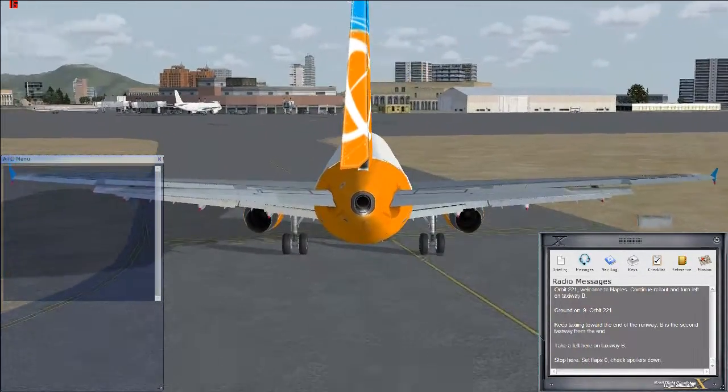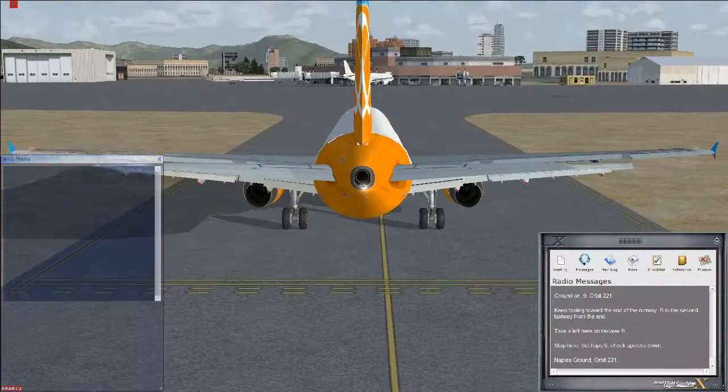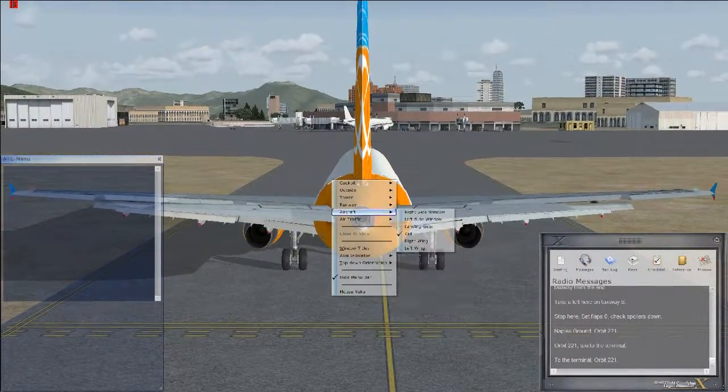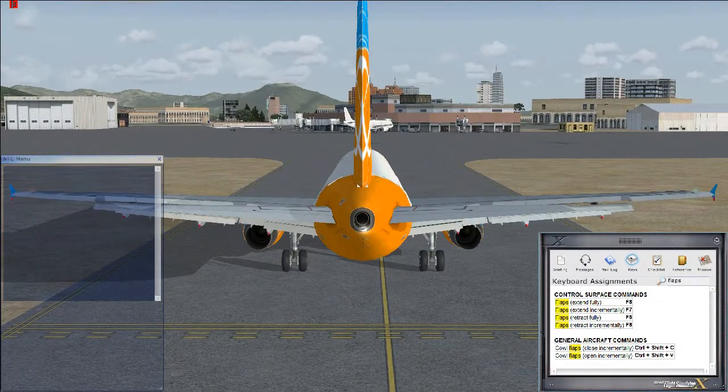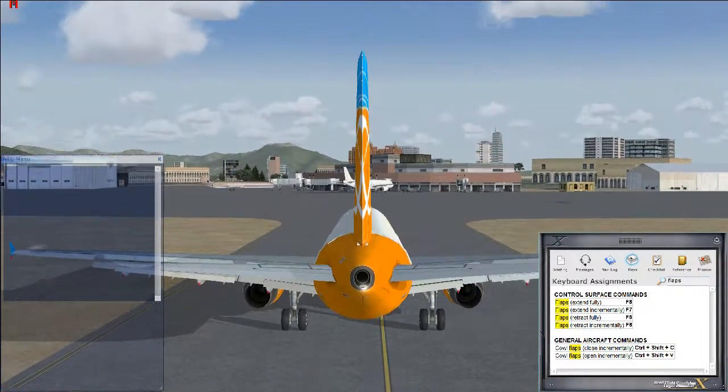Stop here. Set flap 0, check spoilers down. Naples ground, orbit 221. Orbit 221, taxi to the terminal. To the terminal, orbit 221. Taxi straight ahead. We park at gate A3. That's just to the right of that other A321.